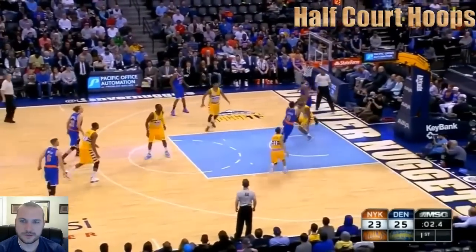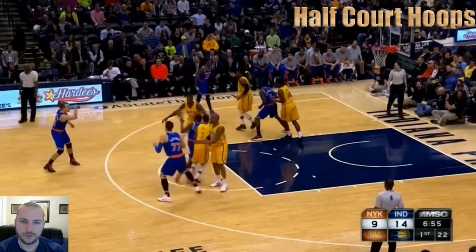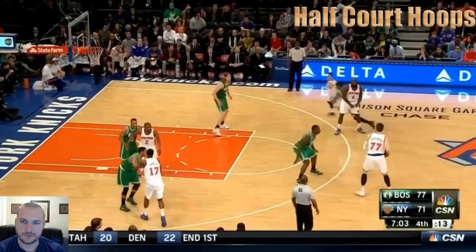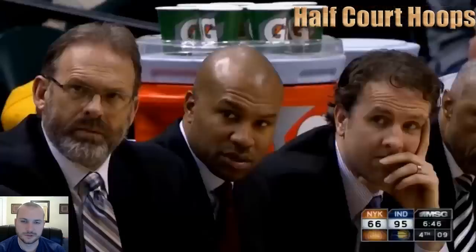So there's a back screen, looking to get a layup. They got a couple of them off of here with the overplay, nice little face cut. And then the next option they look to get is the open and then off the little flex action, little screen the screener.